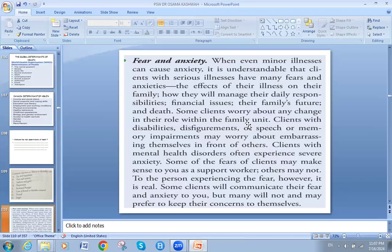And do they like it or no? Clients with disabilities, disfigurements, or speech or memory impairments may worry about embarrassing themselves in front of others. That's true. Clients with mental health disorders often experience severe anxiety.